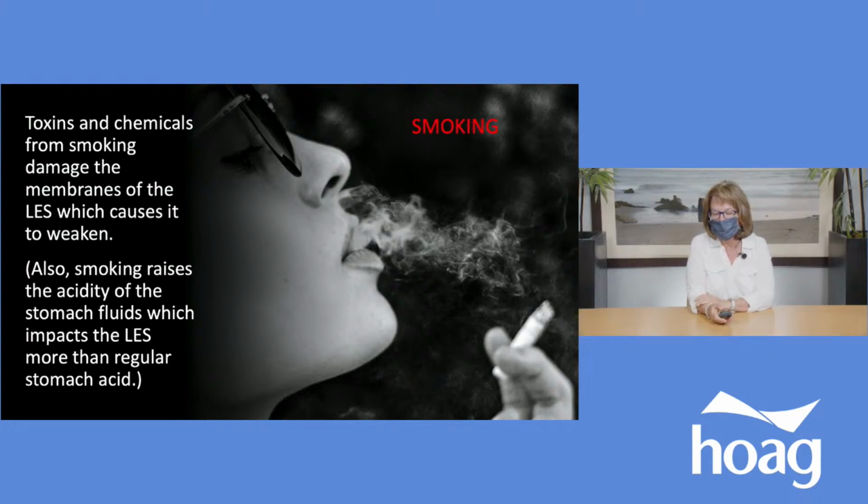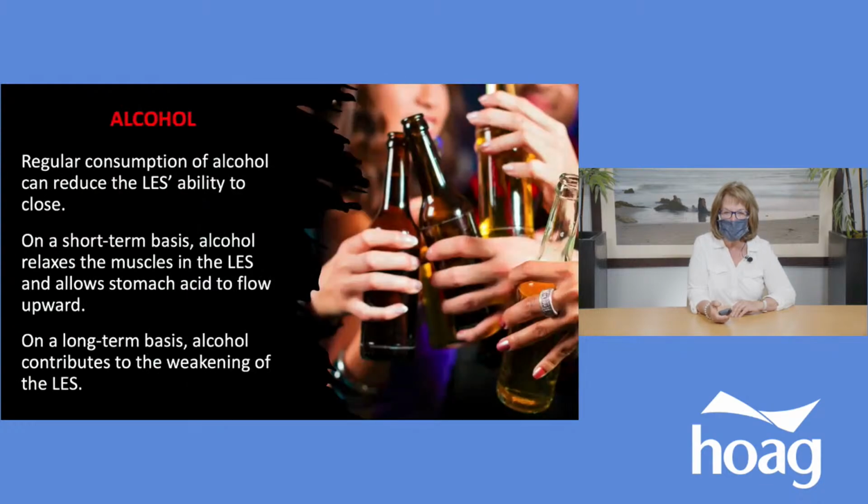Smoking. In so many ways, you're hurting your body so much by smoking. Toxins and chemicals damage the membranes of the LES, and that causes it to weaken. Smoking also causes acidity in your stomach fluids, and that impacts the LES. Think of the fact that the acid is coming up into your esophagus, right? The more acid you have, the more you're going to have that, okay? So smoking is a definite no-no.